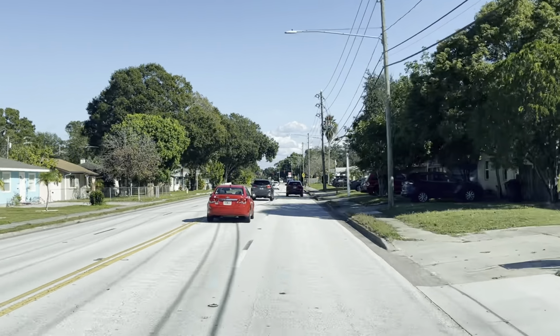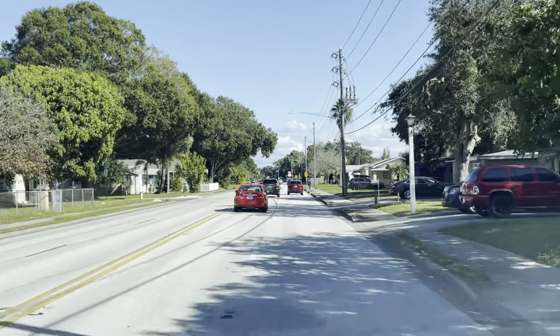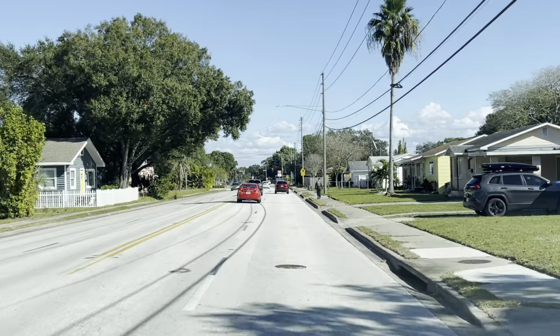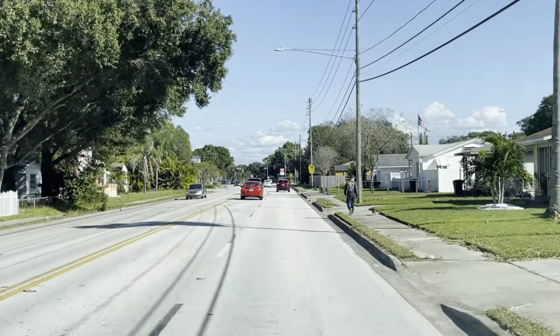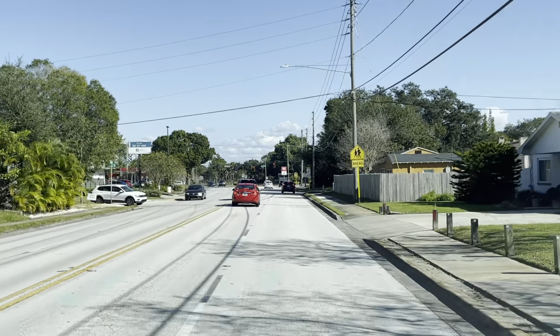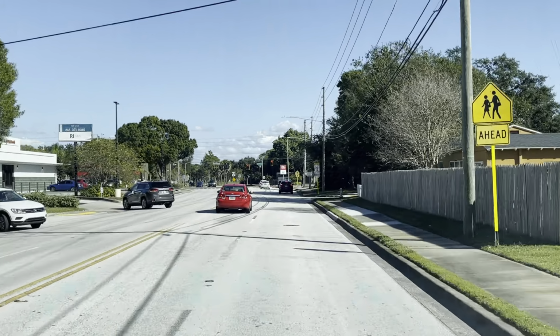Yeah, I like the style of the houses. I like the style of these little houses. They're small, but they're still cute. I like blue houses. Ooh, yellow door. Nice. Blue house. Yeah, interesting little designs and stuff in these houses.